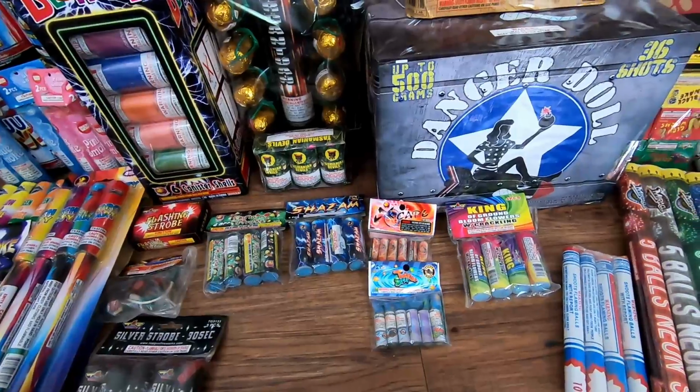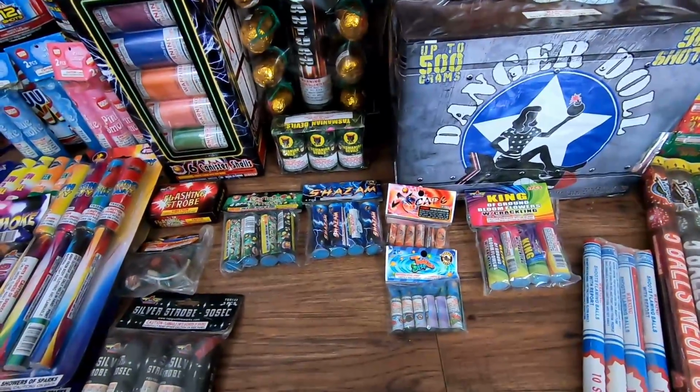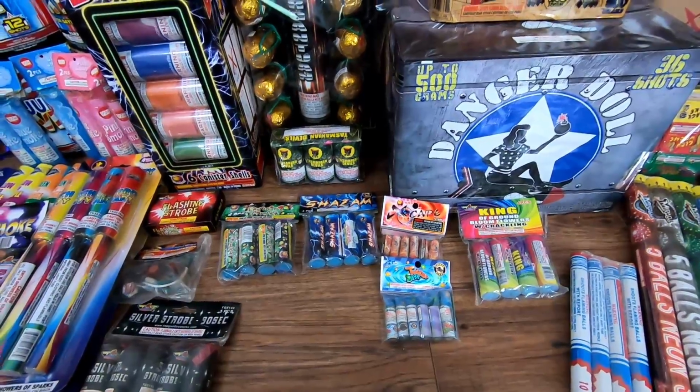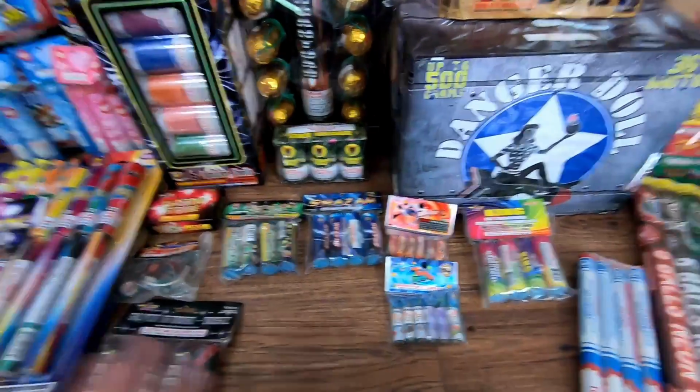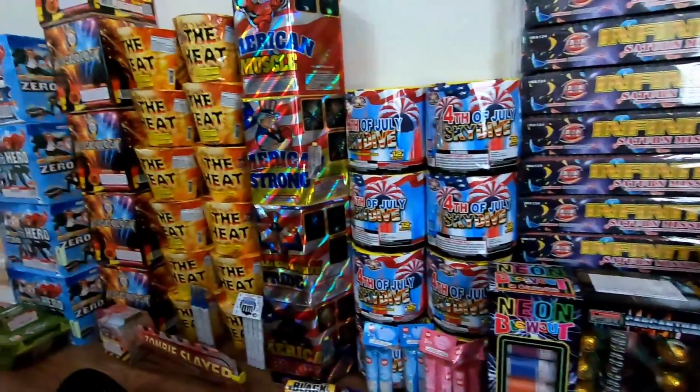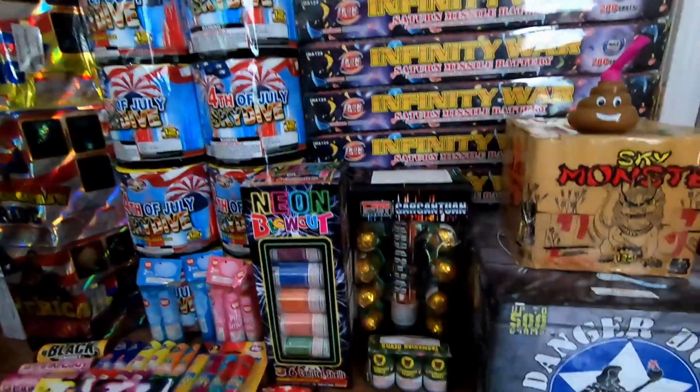I'm really excited to shoot them. It's been a while since I've gotten these kinds of fireworks. It's always nice to go back to the roots as a kid. That's what, you know, got me hooked in the first place, shooting all this stuff right here as a kid. And then it's just grown into the bigger, more expensive products.